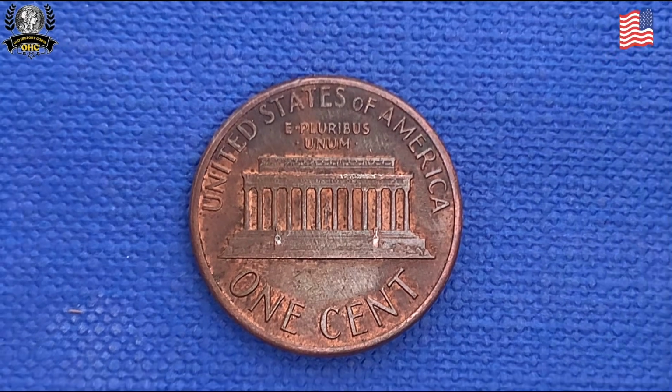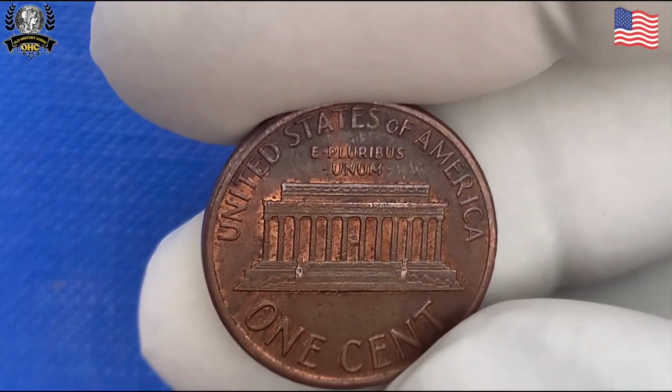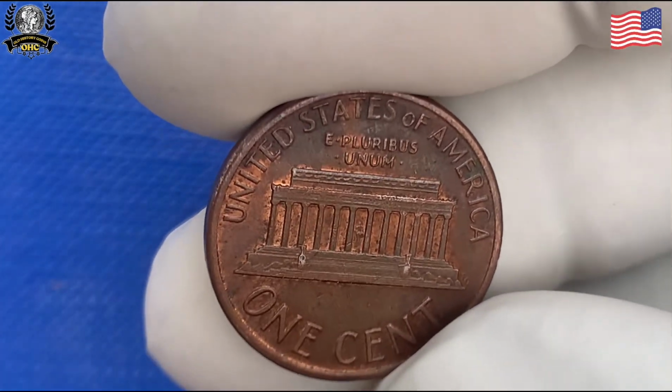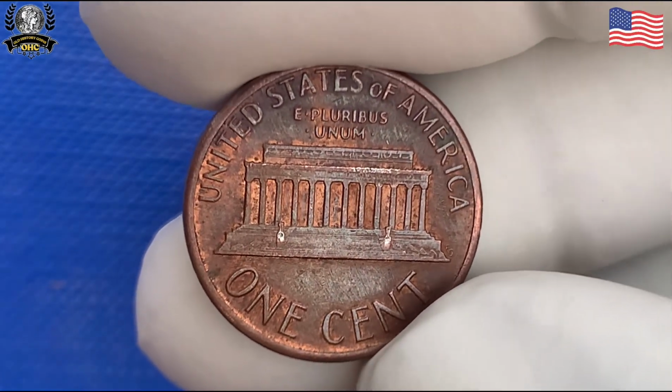As we peel back the layers of this penny's journey, we'll uncover not only the historical context of the 1986 Lincoln penny, but also the surprising value it holds today, a value that has seen some of these pennies fetch as much as $46,000 at auction.